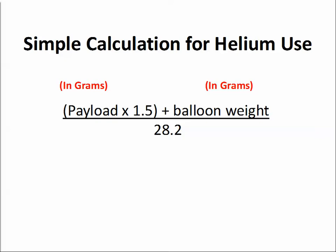But certain values may change. So if you wanted a faster ascent rate, so you could burst sooner and you don't want to have to travel as far, you could change that number to like a 1.6, and that'll make your balloon go up faster, pop sooner, and come down with less mileage on it. If you want to go up slower and gain more altitude, obviously, then you just bring that down to a 1.4 or 1.5. You can adjust as needed.